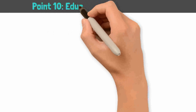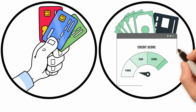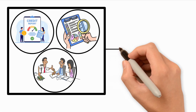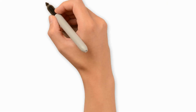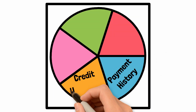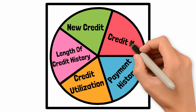Point 10. Educate yourself on credit. Gaining a deep understanding of how credit works and the factors that affect your credit score is crucial for financial empowerment. Knowing the intricacies of credit reporting, scoring models, and lender considerations can help you make smarter financial decisions and potentially save you from costly mistakes. Start by familiarizing yourself with the 5 major components that influence your credit score. Payment history, credit utilization, length of credit history, new credit, and credit mix.